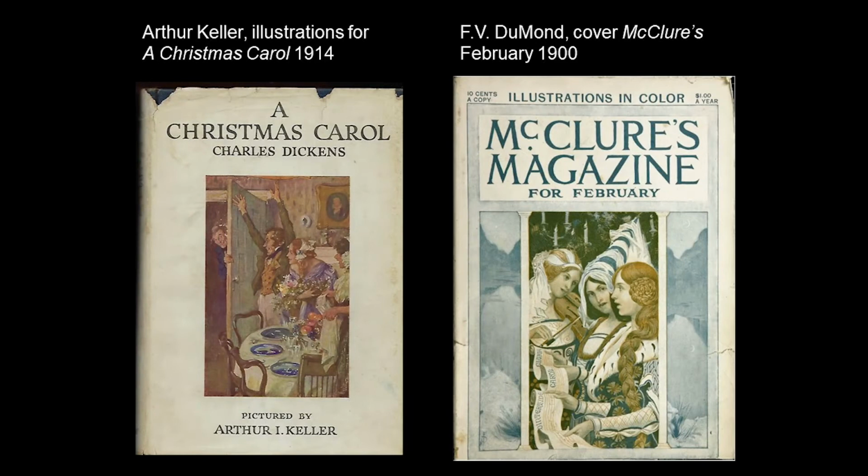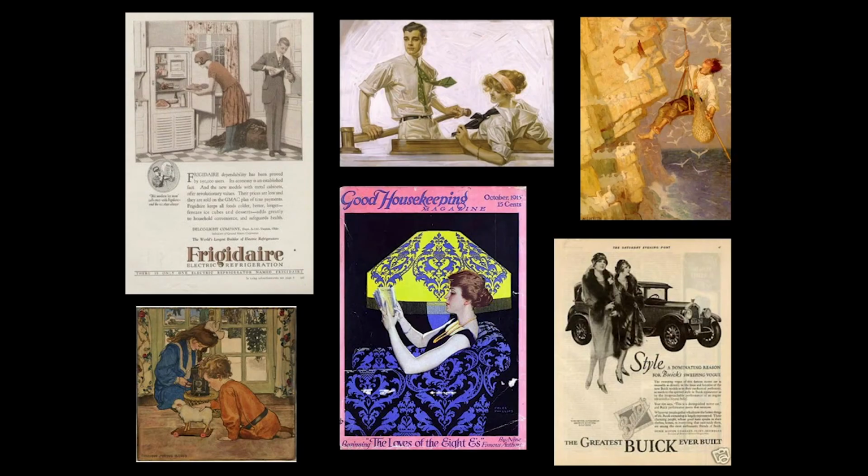Hopper also took classes with illustrators Arthur Keller and Frank Vincent Dumont, very successful commercial artists who did illustrations for books, magazine covers, and advertisements. This was the golden age of American illustration, with countless books, magazines, posters, and advertisements requiring hand-drawn visual imagery to help drive the nation's economic engine of consumerism.